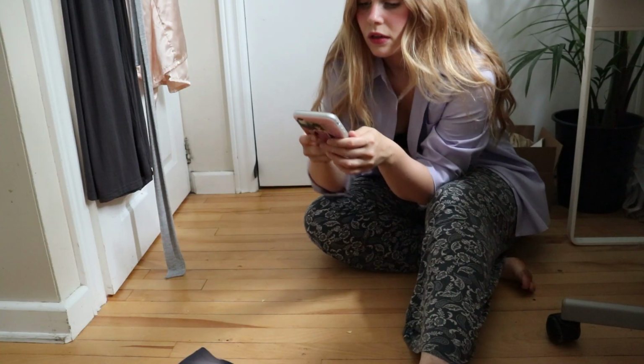I will add different articles of clothing underneath. Say if I'm selling a top, I will add a skirt and some boots and some sunnies and a hat, just to make people realize how cute of an outfit it could possibly be. Whereas if they just saw it hanging up alone on the door, maybe they just wouldn't see that.